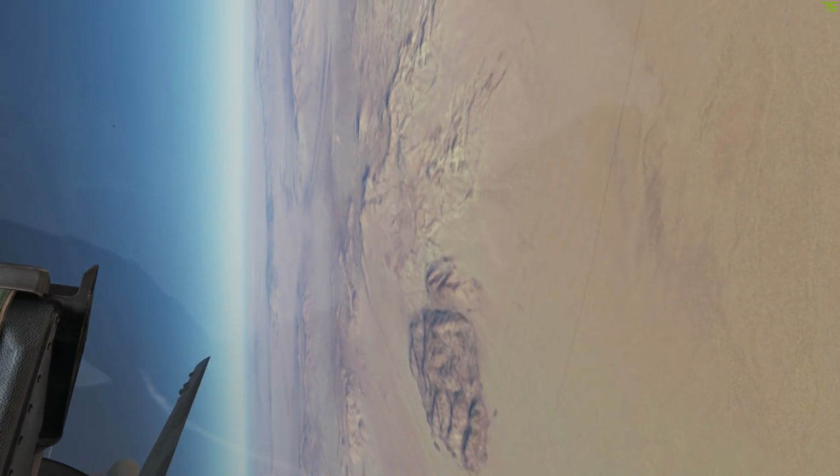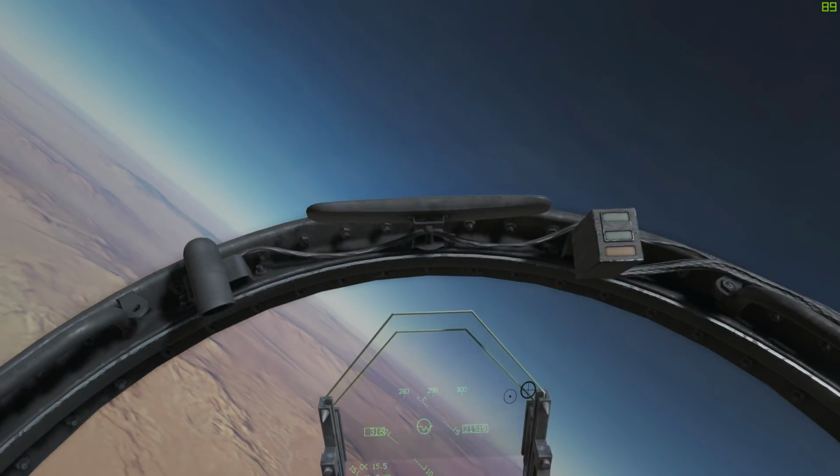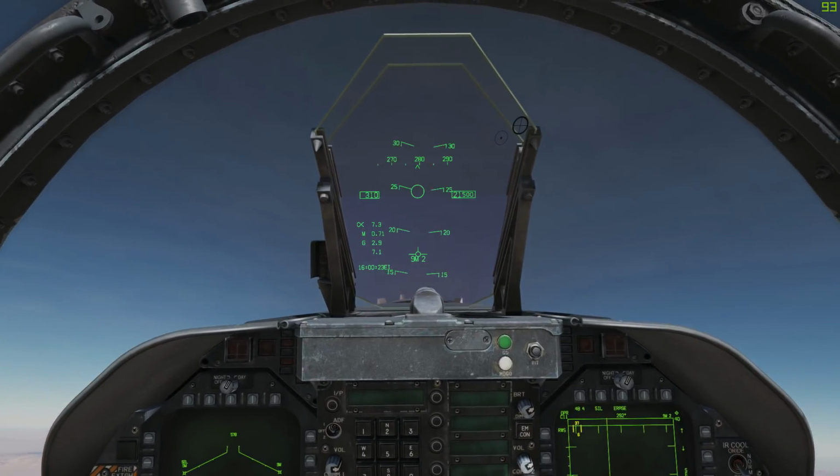So with that, pull just enough alpha to put your nose on him, keep as much speed in the bank as you can. But if you can make the kill now, by all means do it. No use prolonging it. It's not a chess game. You'll definitely see why in this match.